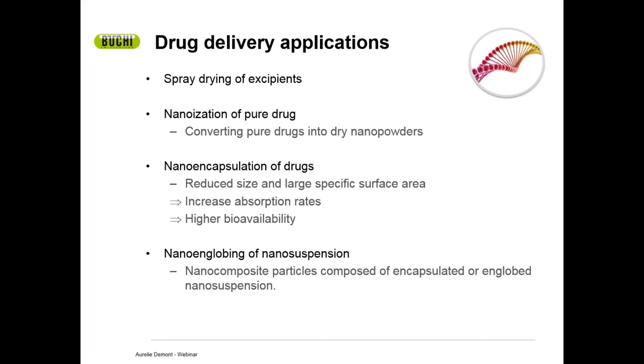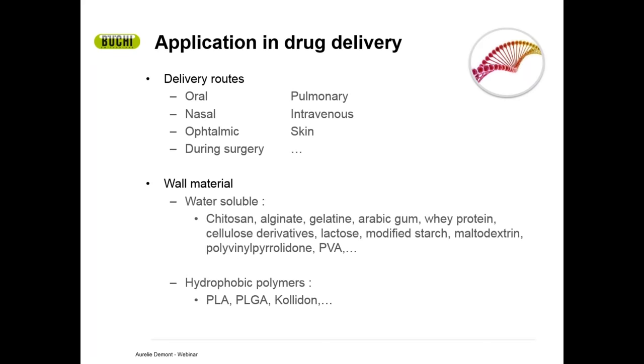The last category would be nano englobing and nano suspension. So we would be able to englobe nano suspension into a nano composite particle. The application that is done with those four categories is mainly to administer the drug via a few different delivery routes. Among them, a very interesting one is the intravenous and pulmonary delivery route, because since we can produce really, really small particles, we could then inject them or deliver them directly into the lungs.